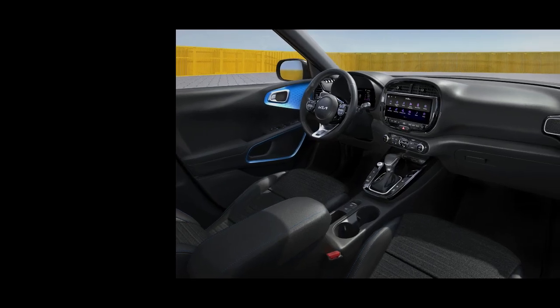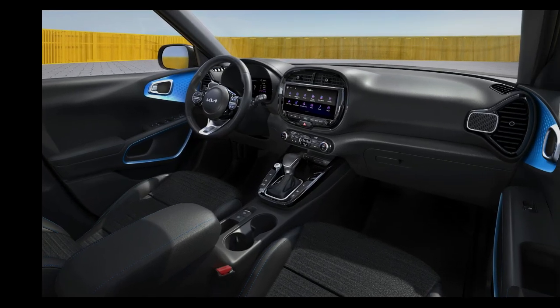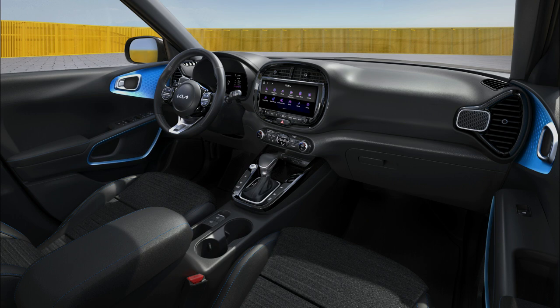Storage space is decent for the class, with a good number of bins and cubbies for front occupants. Installing a car seat is tough despite a roomy back seat. The anchors are inset deeply and can be difficult to access quickly. Also, access to the tethers on the back of the rear seatbacks is hampered on the base Soul trim because of its non-adjustable rear headrests.